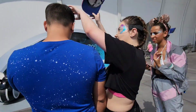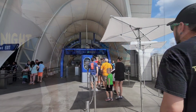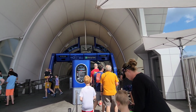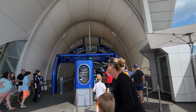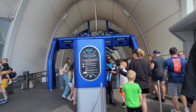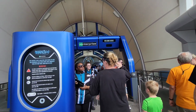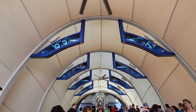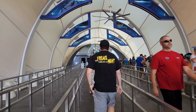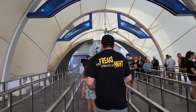I do want to test them out just to kind of see how comfortable they are. They've got the Tron music pumping. They've got welcome users, which is kind of neat for when you're getting up here. And from my understanding, it is a quick ride. They do give your standard warning, and as you go to check in, they do scan your MagicBand so that you know that you're here for your time slot if you're doing the annual pass holder preview. You do have to be at least 48 inches to ride Tron. Heads up. So if your littles are up for it, just make sure that they're tall enough.